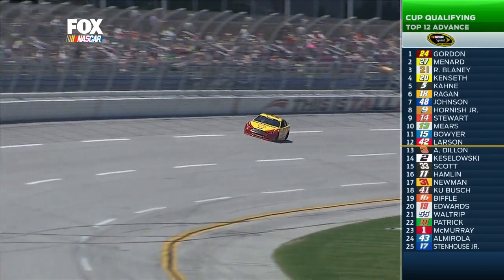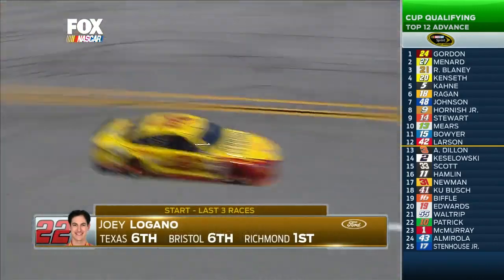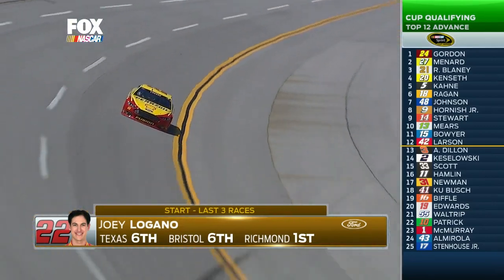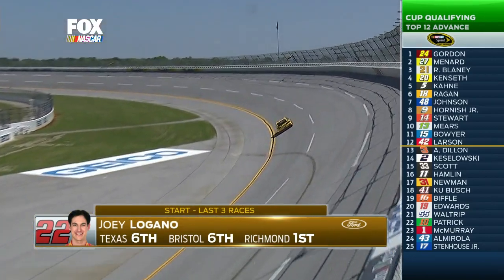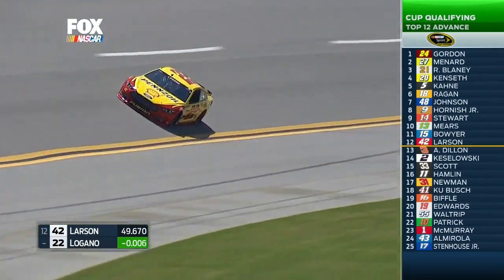That's amazing. And I always say this, and it's a fact, I don't make it up: I guarantee he'll be up there fighting for the lead. Yes, he will. He loves Daytona and Talladega. He loves these tracks like I love Bristol and Martinsville. It's in his wheelhouse.